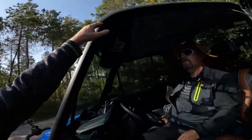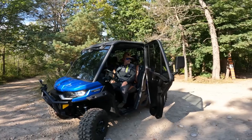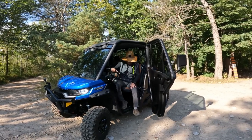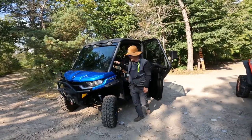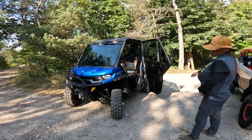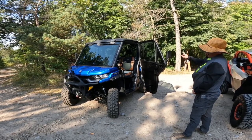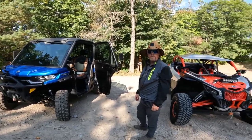Remind me, Brandon, the roof and the doors on this are basically fixed pieces. There's a lower model that's not fixed, am I right? Yeah, I'm not sure what model that is, but you're right, it's the same model, but it doesn't have the power windows, it doesn't have the windshield, and it doesn't have the heat and air conditioning. I think that's just a regular Defender.